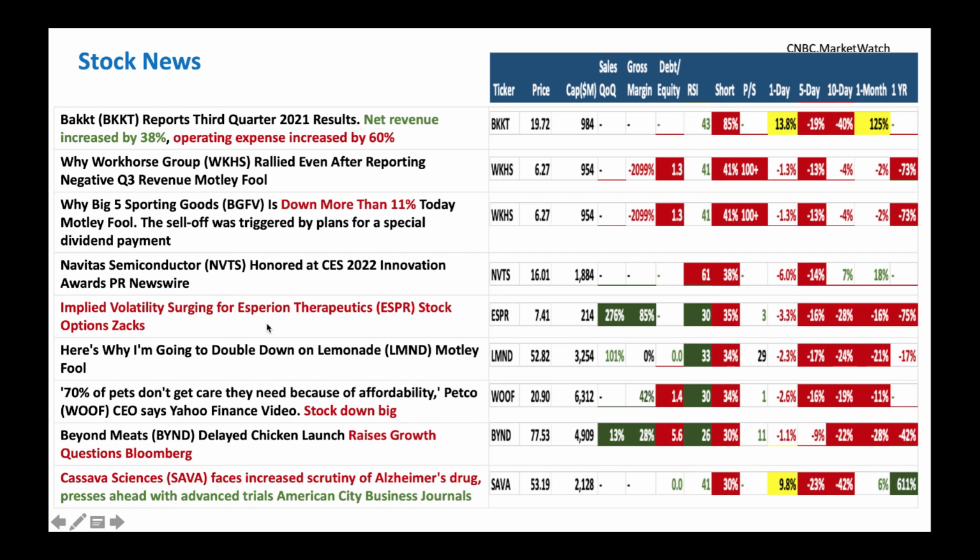And then you got your Aspiron Therapeutic, ESPR. As you see here, stock has been down big time, and RSI is 31 here, high short ratio. And this one you can slowly buy here. Nice sales growth and nice gross margin.